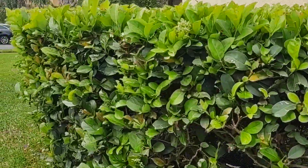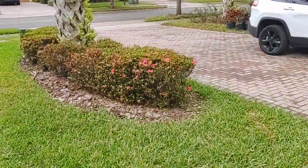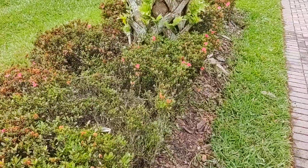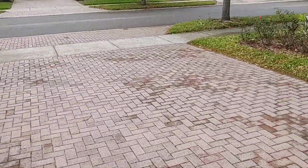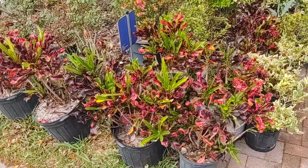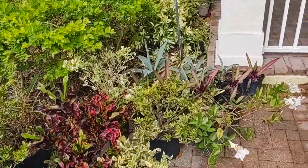That's a big wasp nest there. Definitely have some mature landscaping. The dwarf azaleas, those are not the big azaleas, the dwarf azaleas are in bloom. Somebody had an idea to do something, but that was quite a while ago because these plants have been here for a while.